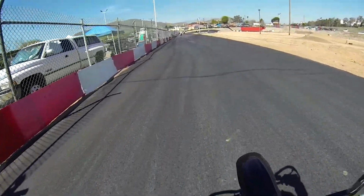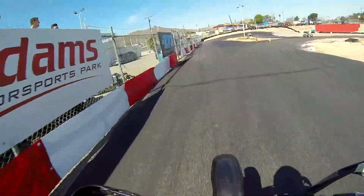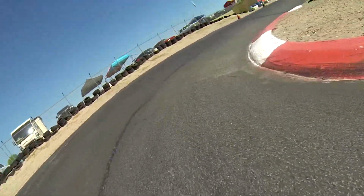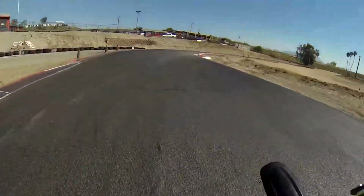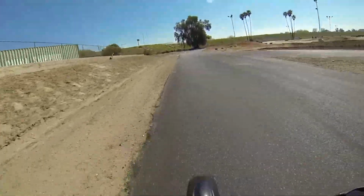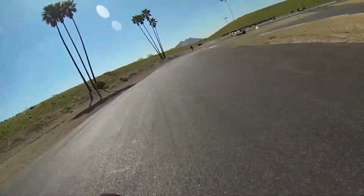Keep in mind, we gotta scrub in these new PMT tires. I took the first lap and a few others a little easy, just wearing out the coating on the tires, getting them up to temp, and getting comfortable with the track again.